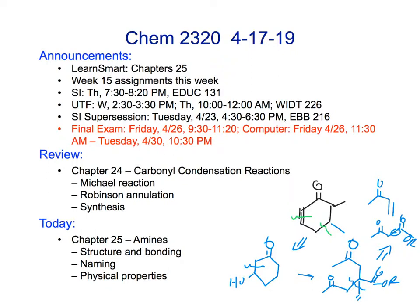All right, so today we are going to talk about amines. We've seen amines a little bit before, but we'll go into more detail now. We're going to first talk about the structure and bonding. We'll learn how to name them. We haven't done that before. We'll talk about some physical properties, including spectroscopy, so structure determination. We've got to refresh our memories a little bit on that. And then after that, if we get further, we'll be looking at ways to make amines and then some reactions of amines.